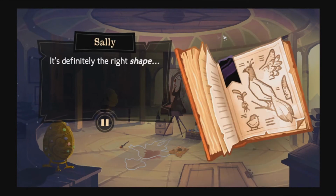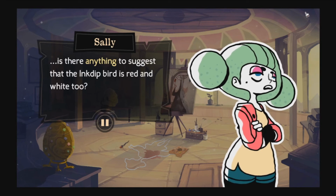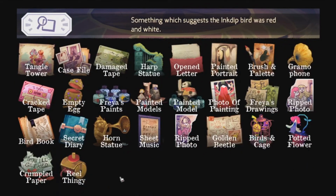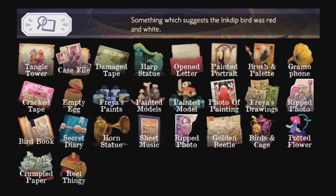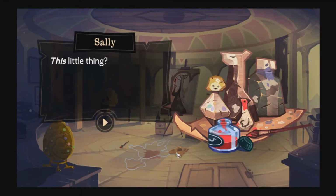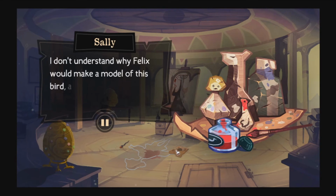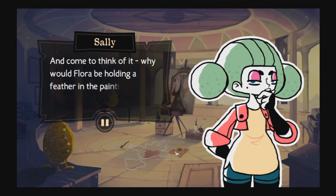It's definitely the right shape, but the book's not in color. The thing Flora's holding in the painting is red and white, specifically. Is there anything to suggest that the ink dip bird is red and white too? I didn't know whether or not that was just an ink dip bird. This little thing? I don't understand why Felix would make a model of this bird as part of a gift for Flora. And come to think of it, why would Flora be holding a feather in the painting anyway?